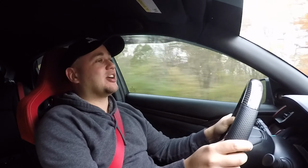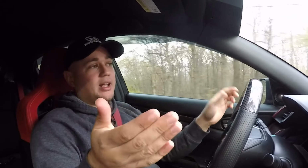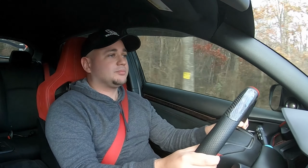Those pops are incredible, and that's definitely due to the downpipe and the Remus exhaust. The whole thing, the front pipe and the exhaust, is all Remus, so if you like the way this thing sounds, go check out the Remus exhaust.